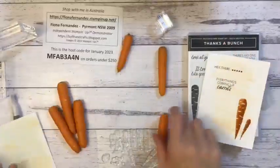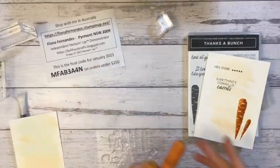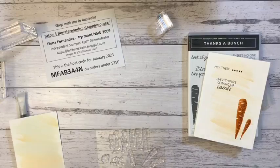Put my fruit bowl over. I better get the carrots off the table, hadn't I? I just thought it'd be a bit of fun.